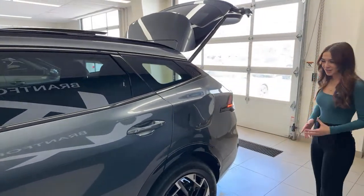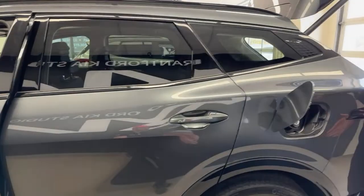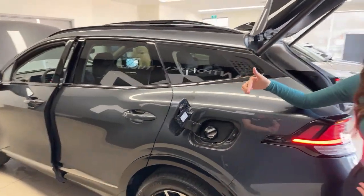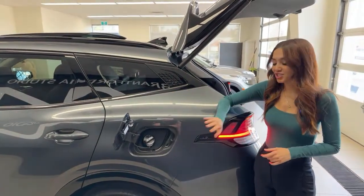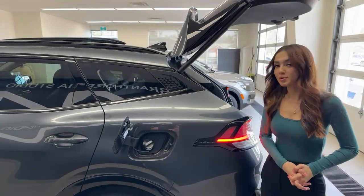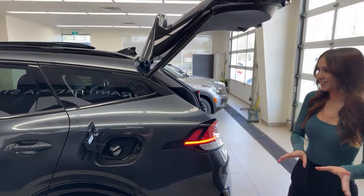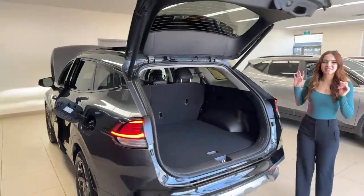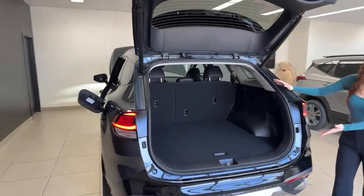The body lines of the vehicle are fantastic. Your fuel door is located on the left side of the vehicle. Now you do have an icon that shows you this in case you ever forget. It's just regular gasoline, so even though it's a turbocharged engine, Kia only requires regular unleaded fuel. Not premium.